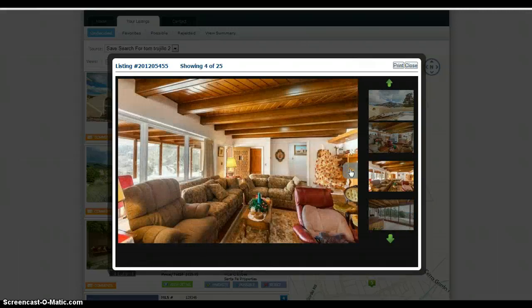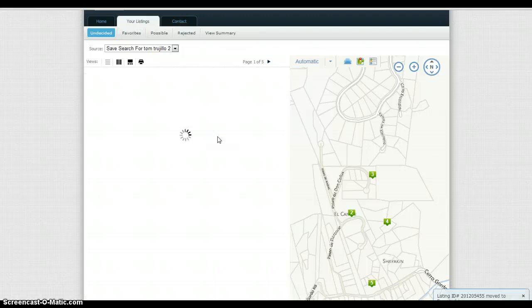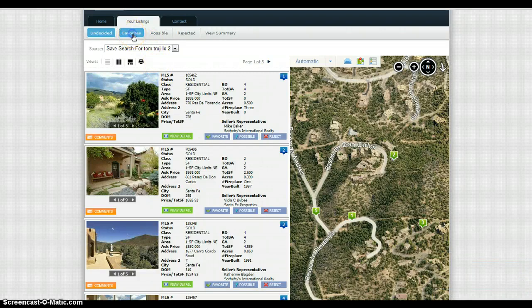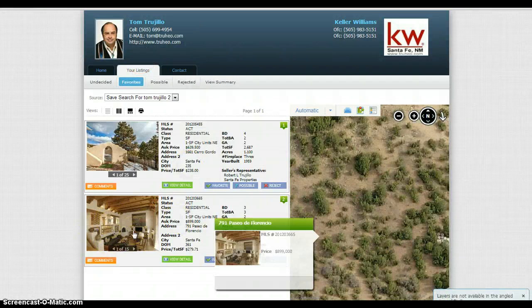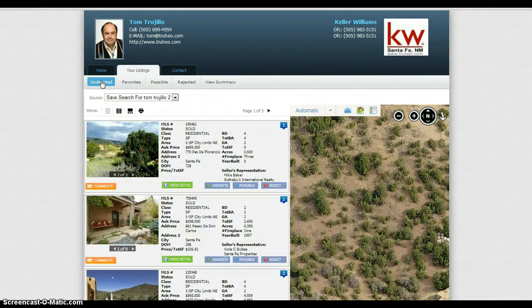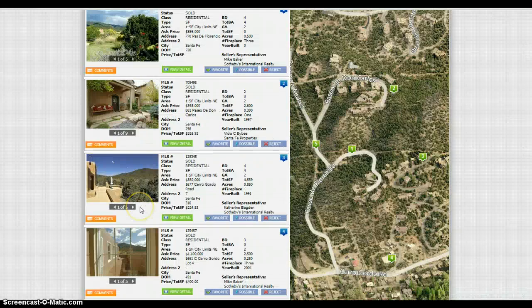Now let's say after you've looked at the photographs, you go, boy, this is one I really like. Close it here, and if you just click on this button right down below, which says Favorites, it disappears for a second as one of your favorites. If you go to the tab up on top and say Favorites, there it is. It shows up. So as they come in, they'll all be undecided, and it gives you an opportunity to take a look at these properties.